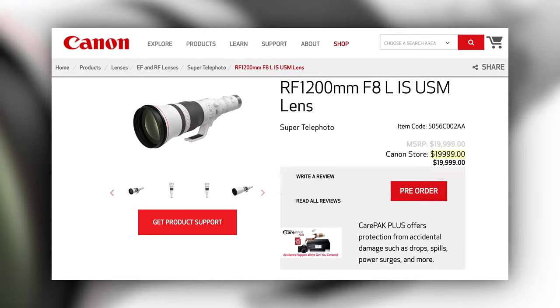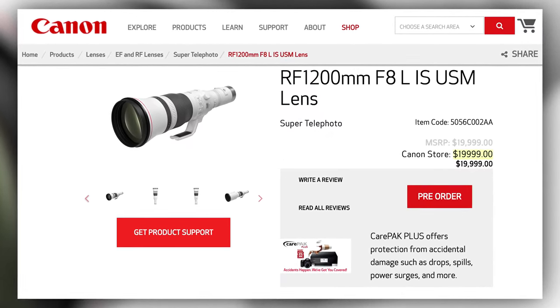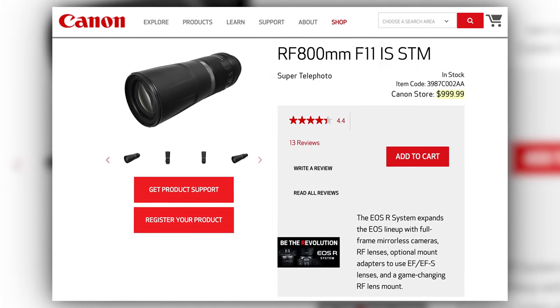$16,999. And the 1200mm will clock in at only $19,999. That's a lot of lettuce. Now, if that won't work for you, you could always opt for the poor person's 800 with the 800mm f11, which will only set you back a grand.